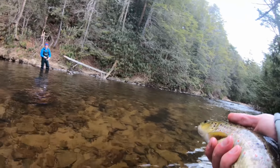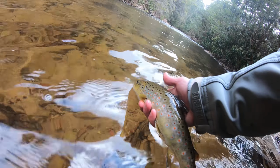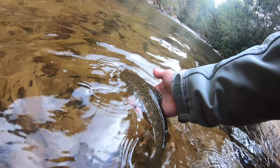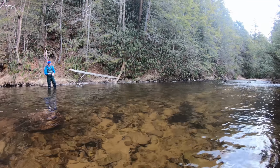This one's stuck though, I think. It's got a clipped fin. He still had those red dots and stuff, cool.